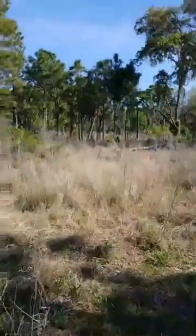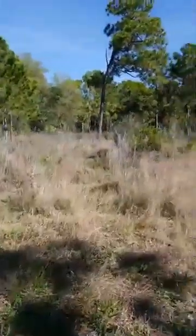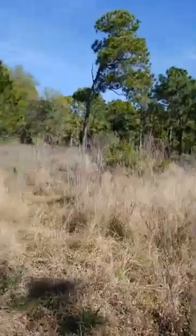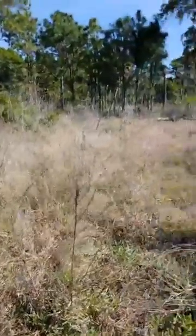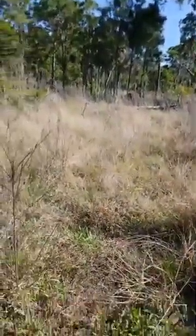Ground cherry. Yeah. I don't think I've seen ground cherry out here before. No, it's all over. And as far as I know, the Smilax grows all up and down the eastern seaboard, and very likely it grows further than that.